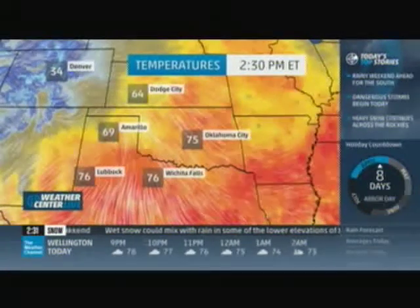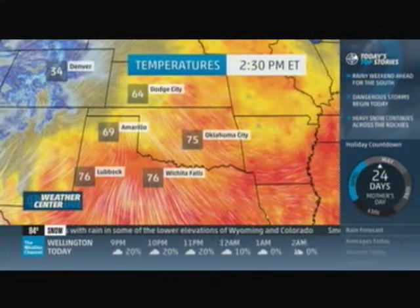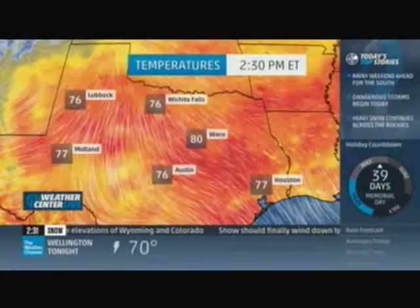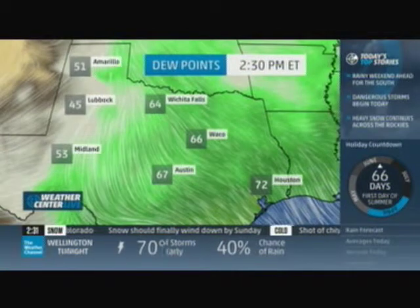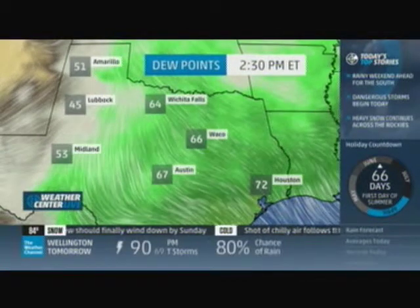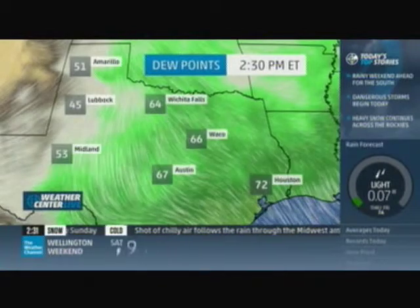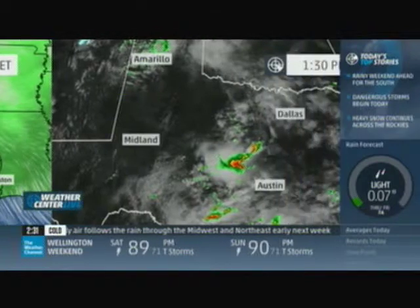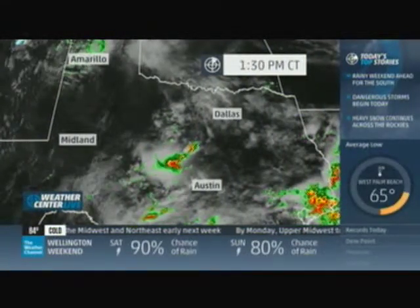Temperatures across parts of southern Kansas, not really that warm. It's the cold air aloft that's really going to help destabilize things later on today. But farther south in Texas, look at these numbers. It's already 80 degrees in Waco and mid to upper 70s with dew points near 70 as well. You can see that humid air flowing north yesterday out of the Gulf of Mexico. My goodness, dew point in Houston, 72. Not that unusual for this time of year, but that's the juice that the thunderstorms are going to use later on to continue their growth across parts of the region.